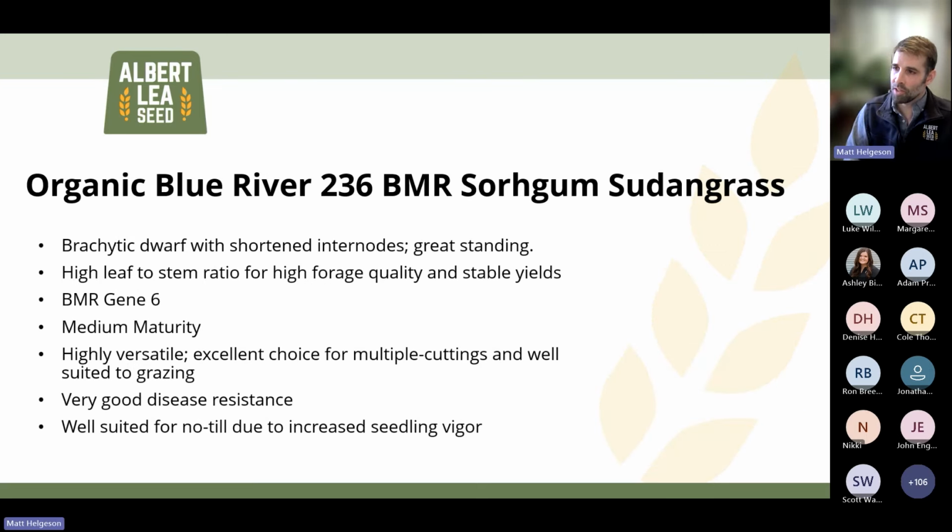Okay, shifting gears here to warm season forages. We've got a couple new products. The first one here is an organic BMR sorghum Sudan grass. Though we have had quite a few BMR sorghum Sudan grasses as organic seed in our lineup for quite a few years, it's been quite some time since we've had a brachytic dwarf sorghum Sudan, which this product is.